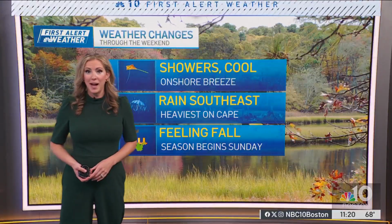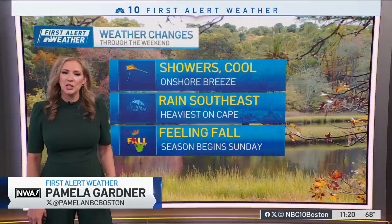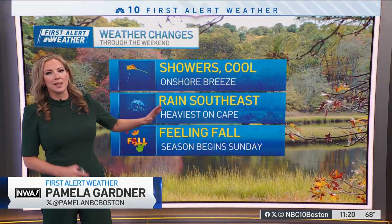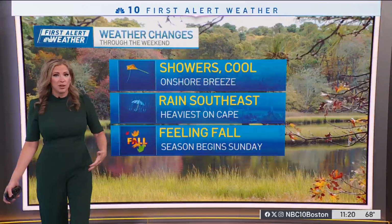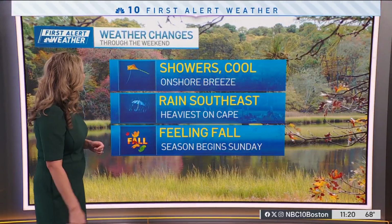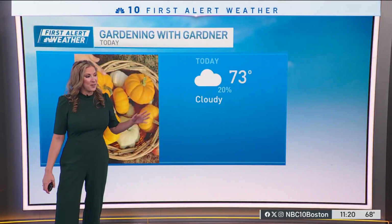We need some help from Mother Nature to get some of these showers, but the thing is, the showers are running into some dry air at this moment, so it looks like it's going to rain, but in a lot of spots it's not. It's mainly south and east. The heaviest stuff is going to be across Cape Cod. Showers overall the next few days, so continuing through the weekend. Cool with an onshore breeze, and it feels like fall. The season officially begins on Sunday morning. So I'll get to that in a minute.